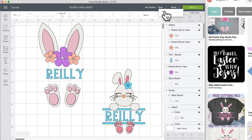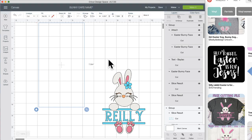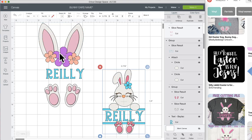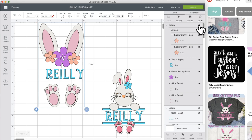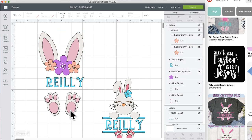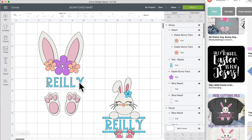I'm going to keep them in the same file. Let me group these. And are these grouped? Yeah. So if you want to cut this out, what you do is hide this one. You want to cut this one out, you can hide this one. And I think I would do this name bigger.